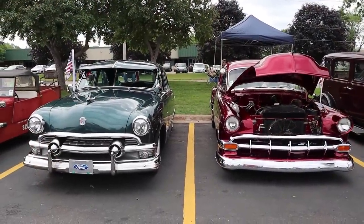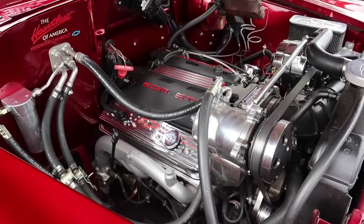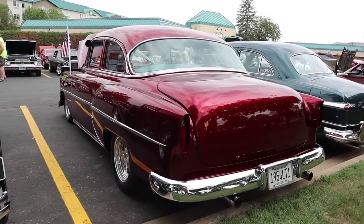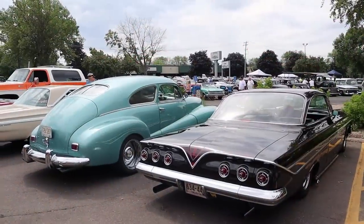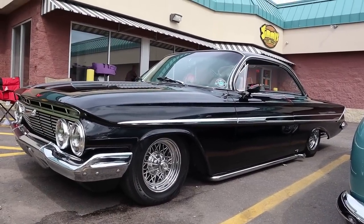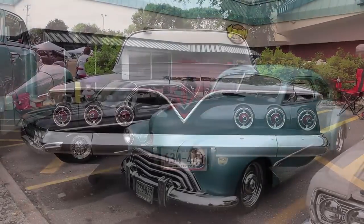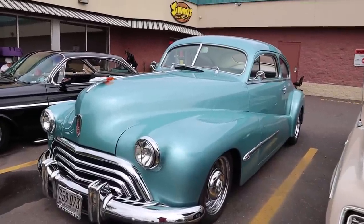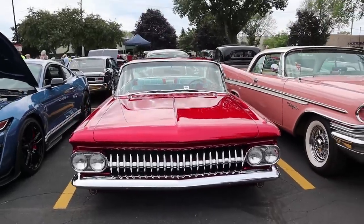Got a '51 Ford on the left and a '54 Chevy on the right. Appears that the Chevy is for sale. Got a Corvette motor in it. This is a '61 Chevy Impala. '49 Oldsmobile here. Next to an Impala. Got a '59 here. Chevy Impala.